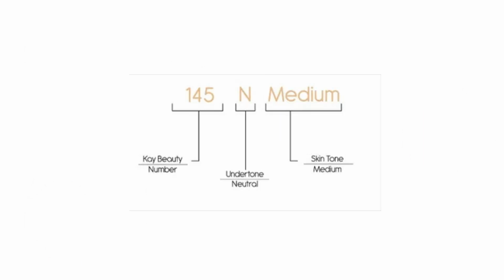So this is how the foundation number looks like. The first is the foundation shade number. N stands for the undertones. N stands for neutral. There's also Y, which stands for yellow, and then there is also P that stands for pink undertone, and the last one is the skin tone.